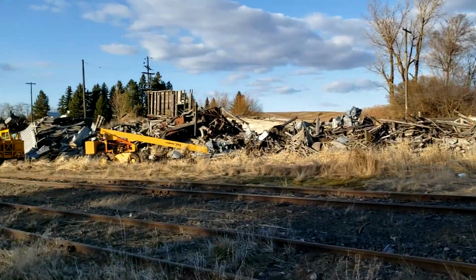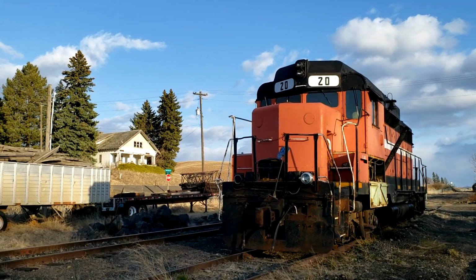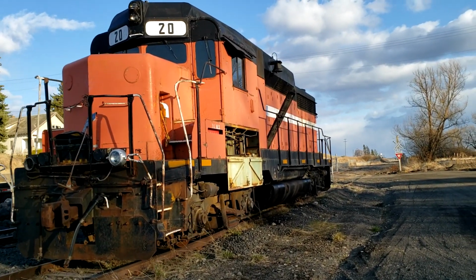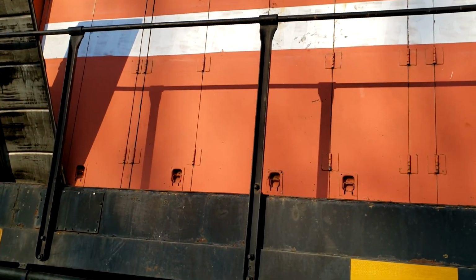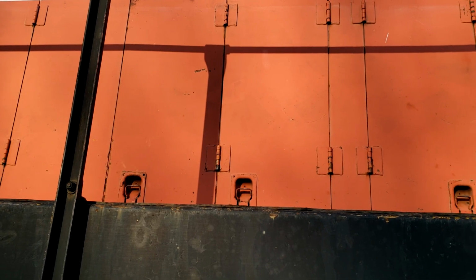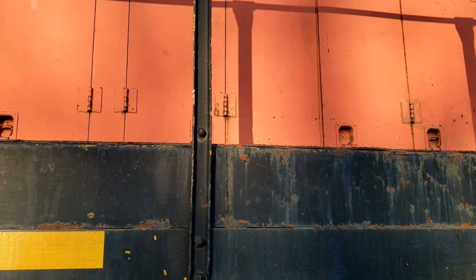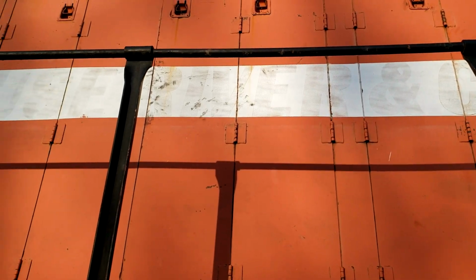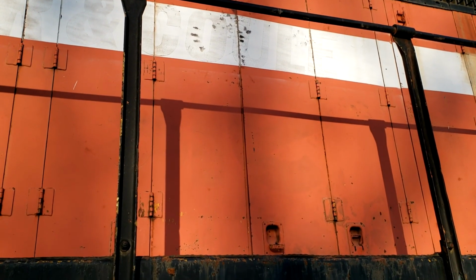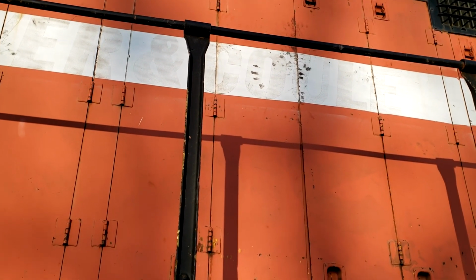This section of the railroad in here doesn't get used quite a lot. They've got fences and gates on both ends of here, but this looks like this train's been getting worked on. It's still kind of got the lettering on here. I can't really see. Oh, it says Palouse River and Coulee. I can read the Palouse River part, and it has an and sign there. And then Coulee, I guess.